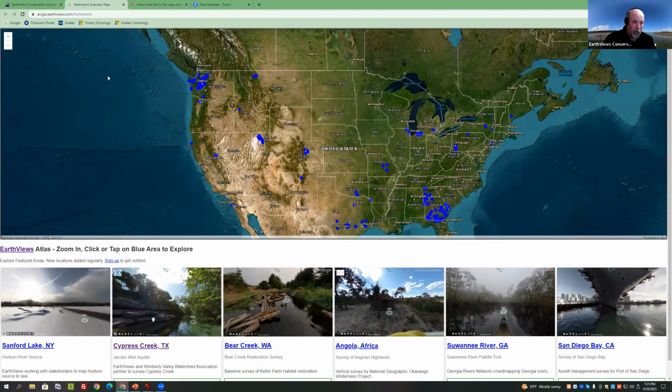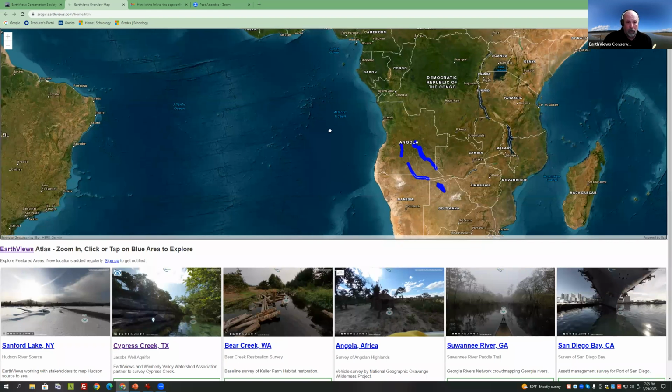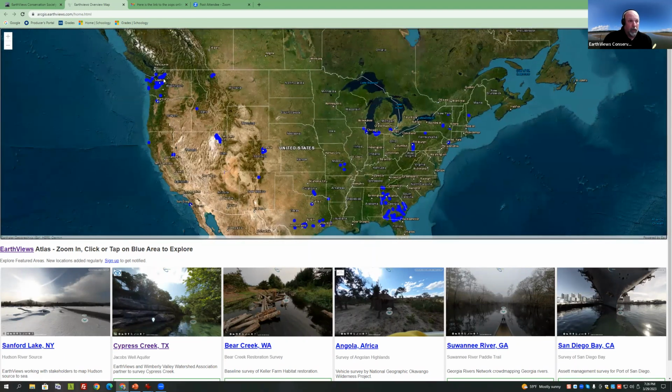And part of that work was done with EarthViews through contracts and partnerships with people like the Georgia River Network and also the National Geographic Society, Okavango Wilderness Project, where we took all their imagery and data and mapped over 1,000 miles of the Okavango River Delta and unexplored areas of the Okavango. And then recently with EarthViews Conservation Society, we've done some work here in the Pacific Northwest in Puget Sound, and then in the Great Salt Lake.